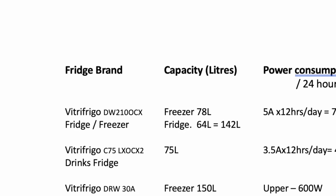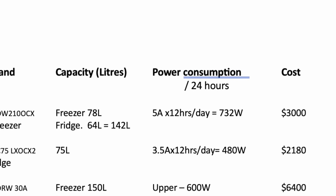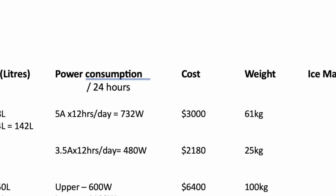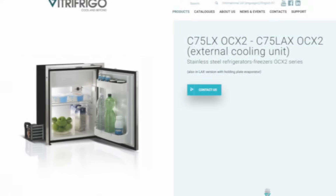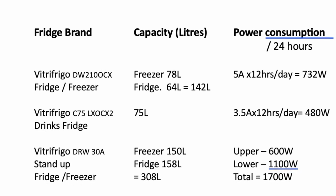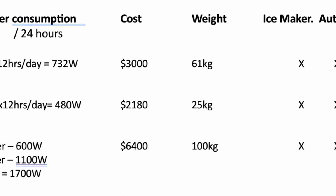Looking at our Vitrifrigo fridge freezer, it has a capacity in the freezer of 78 litres and 64 litres in the fridge, making it 142 litres, and it uses 730 watts per day. The cost is around $3,000 and it has a weight of 61 kilos. The drinks fridge is a Vitrifrigo C75, which is 75 litres and uses 480 watts per day and is around $2,200, weighing in at 25 kilos.